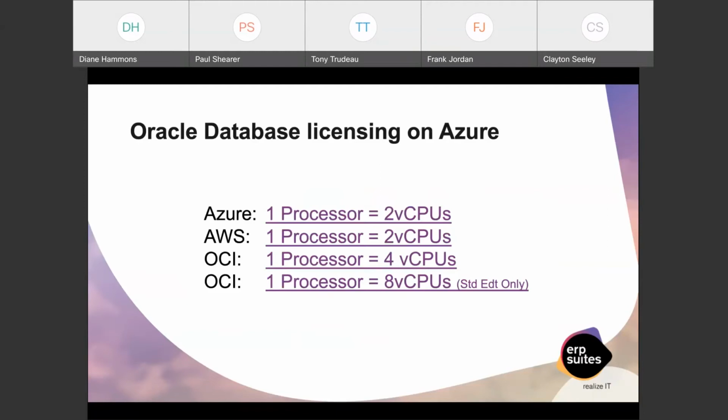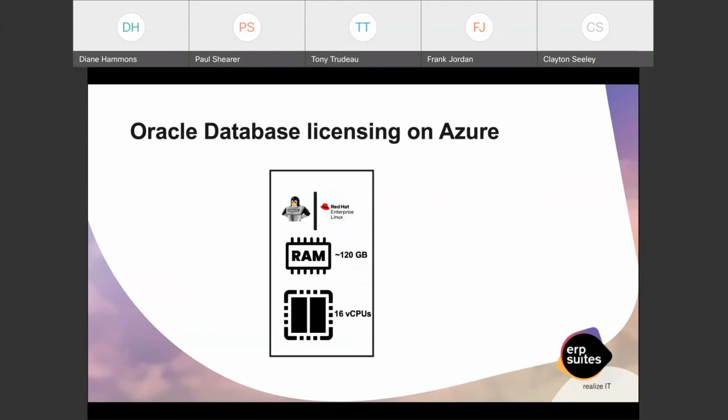Tony, can you walk us through a couple examples of deploying this processor-based licensing on the various clouds to show us what the economics are? And one other thing to bear in mind with Tony's examples is that this is all based around Oracle list price. Chances are you'll be able to negotiate better numbers than these, but this will give you a very good sense of what those ratios are.